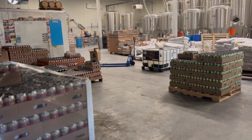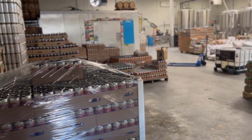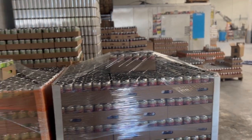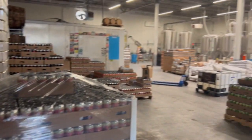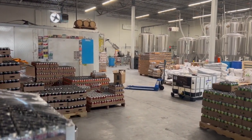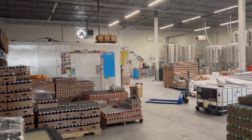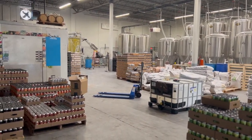But Blake, you ask, what about all the beer that's not in the cold box? Well, all the beer out here is not in the cold box because it's in process of getting picked and packed and wrapped for shipment, either at the end of the day today or first thing tomorrow morning. Everything in the cold box is stuff that's going to be with us for a little while, and kegs, because you always have to keep kegs cold.